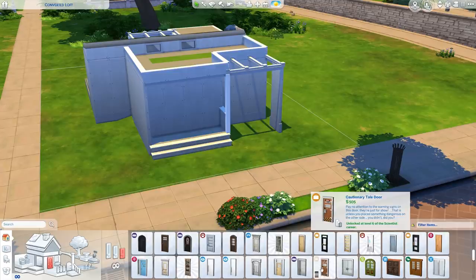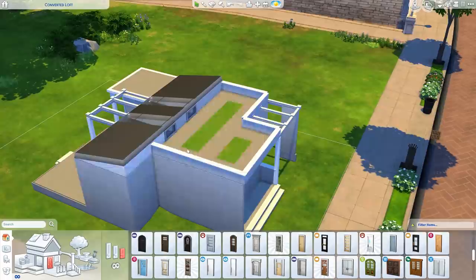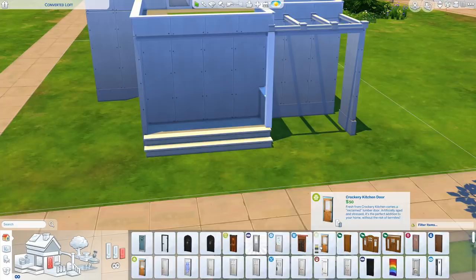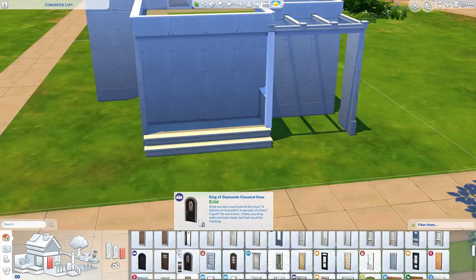I'm actually trying to keep most of this base game. However, having said that, I realize that this column is not base game. That's from Get Together. So maybe we can use a Get Together door. Although I don't think any of the... No, or we can just use the base game door. I don't think any of those are really that modern, though. Yeah, all the Get Together doors are pretty garbo.